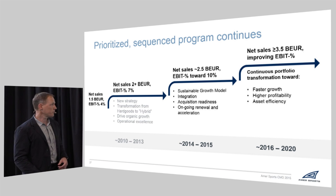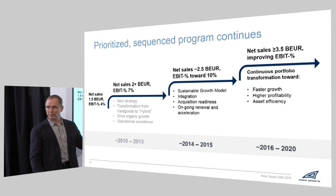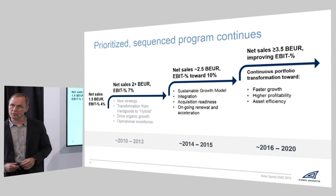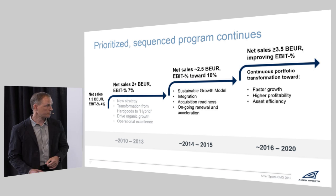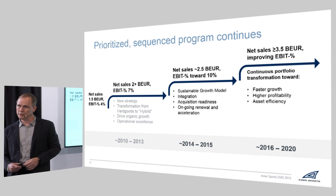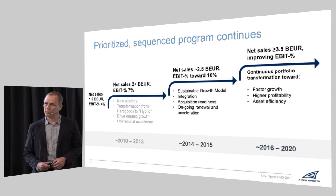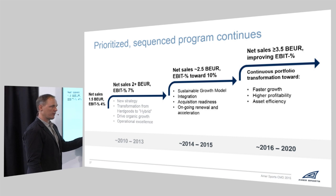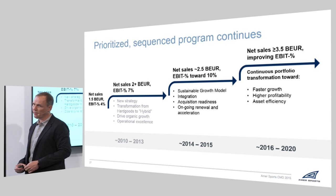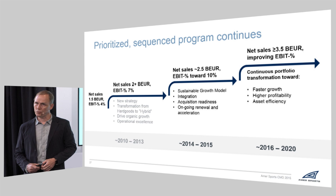So the starting point was 2009. In the first 3 years of the glide path, we delivered the company to 2+ billion and improved profitability and profit significantly. In the second stage of the glide path, we have now reached, or we are reaching 2.5 billion. We are bypassing it, and we continue to improve profit and profitability. And now we take the next hike for the next 4 to 5 years, and here the 3.5 billion as the minimum top line target, and continuously improving profitability.